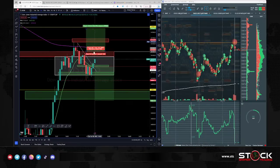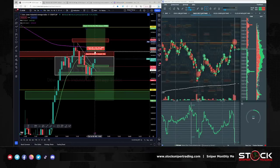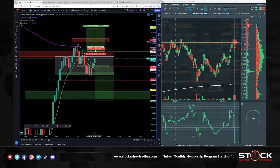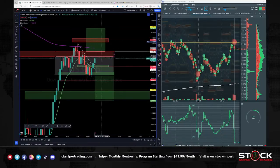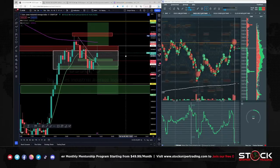Look at that nasty rejection. Look at that. Okay, so let's follow this volume. See how that big bullish candle came up there, right up to that white line, that hourly near the two, and see how quickly they sharply rejected it? Let's watch that. That could be a critical candle. That big rejection.